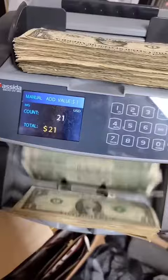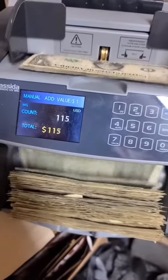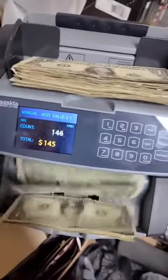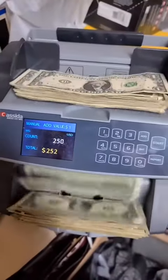We're going to run these through, and this is just the count only for the vending machines. And the vending machines made 131. So now we're only going to do the ones from the washers and dryers. We're going to add that amount. And let it keep going.